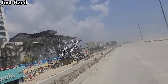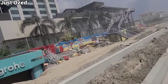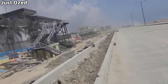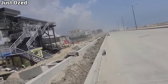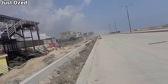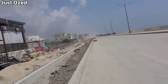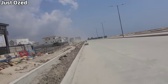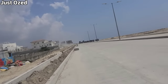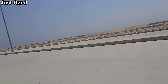So we're still at Landmark Beach. These were all the facilities here at Landmark before now. This place is so dusty, so forgive me if I can't speak up properly. I'm walking and the dust is too much. Alright, so this is the Eco Atlantic section.